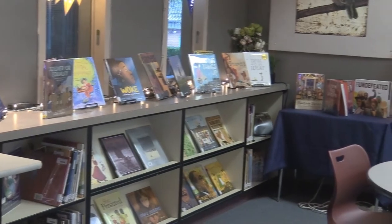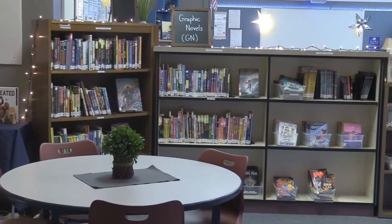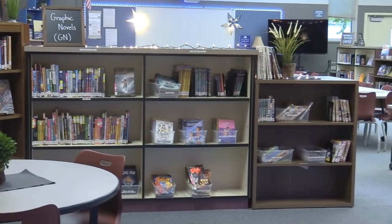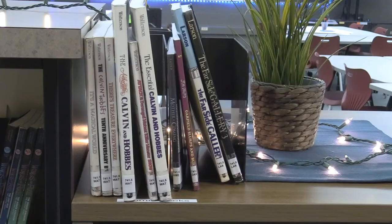Right inside the library, you'll see our picture book section against the windows. These picture books are perfect for middle school readers and are just some really great short stories. If you keep going into the room, you get into our graphic novels, and we even have a growing selection of manga on the little bookshelf at the end. You'll also find a comic book section on top of the manga bookshelf.